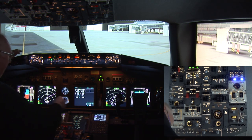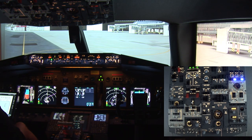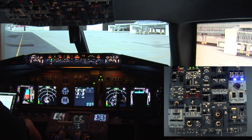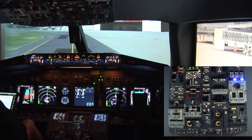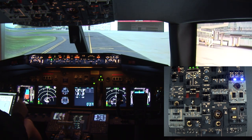Set the auto brake to RTO and flaps to 10. Brake off. Apply a little power. Say thank you to the ground crew. And we'll taxi out to the end of runway 02 right.